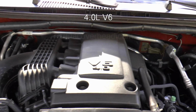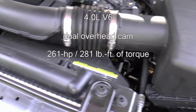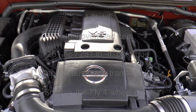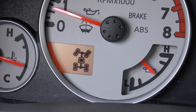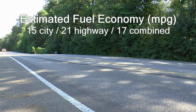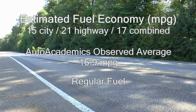Putting the power to the ground is a 4-liter dual overhead cam V6 engine that makes 261 horsepower and 281 pound-feet of torque. It is mated to a somewhat antiquated 5-speed automatic transmission with shift-on-the-fly 4-wheel drive. The 2-speed transfer case has 4 high as well as 4 low, and there's an electronic locking rear differential for when things get tough. EPA estimated fuel economy is a paltry 15 miles per gallon city, 21 miles per gallon highway, with a combined rating of 17 miles per gallon. AutoAcademics saw only 16.9 miles per gallon during testing on regular fuel.